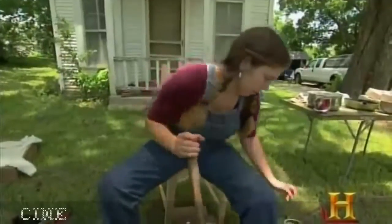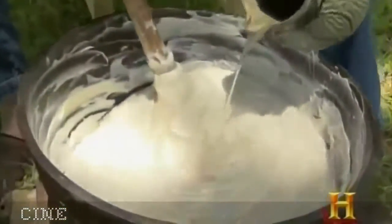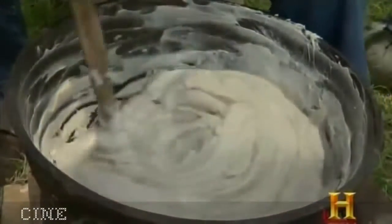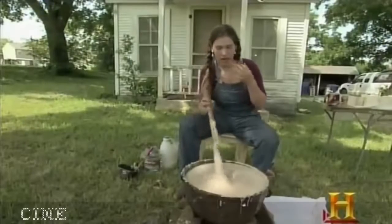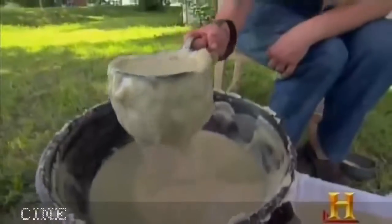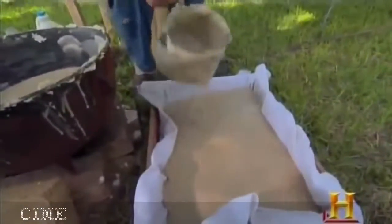To test the lye level in a batch of soap brew, Ceridwen employs a most sophisticated method. One of the most traditional methods is to taste it. I'm really not kidding. I get a little bit on my finger. And that is almost ready. When the batch is fully cooked, she scoops the batter into a shallow mold, where it'll cool and harden into an alternative to mass-produced soaps.